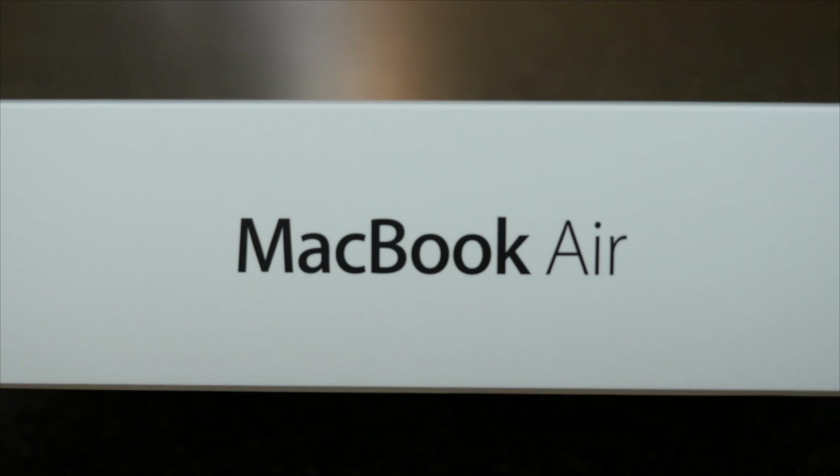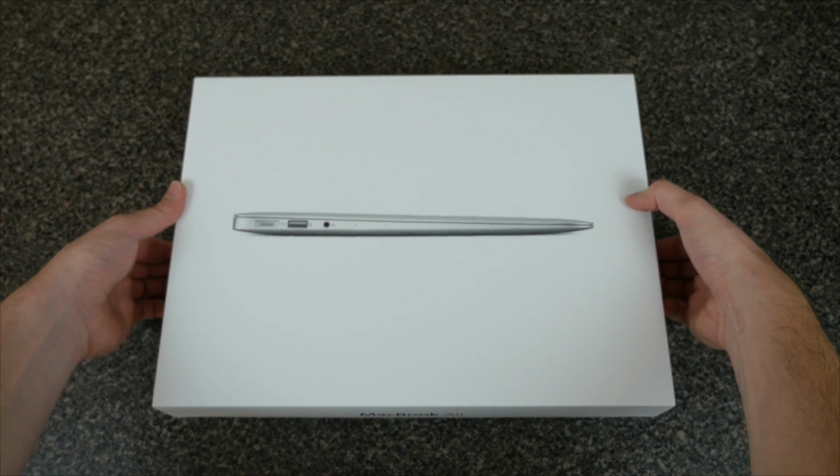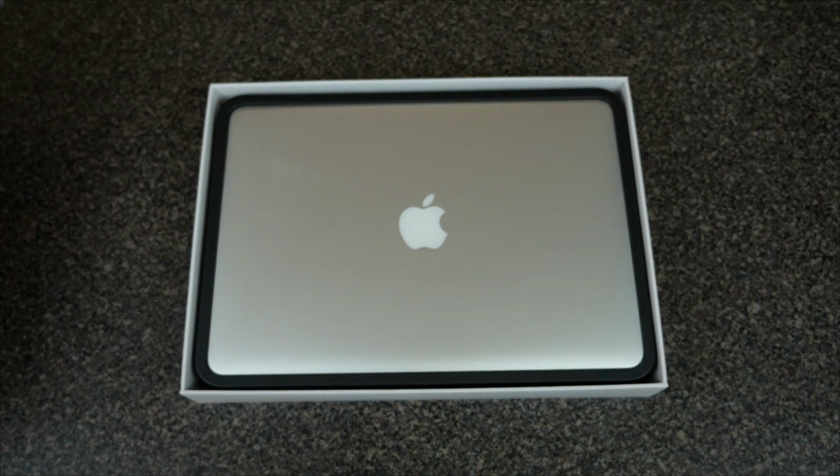But the base 13-inch MacBook Pro is now the new MacBook Air. So Apple basically killed off one of the best student laptops with the MacBook Air and replaced it with this new 13-inch MacBook Pro model that doesn't have Touch Bar and Touch ID.